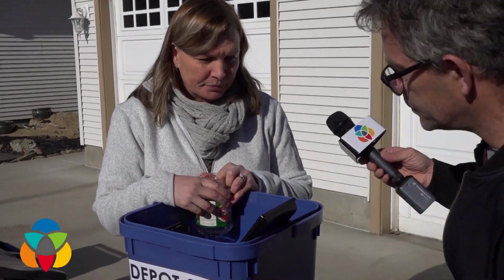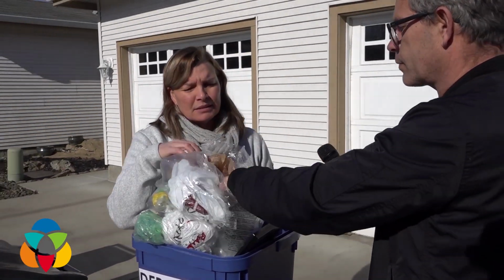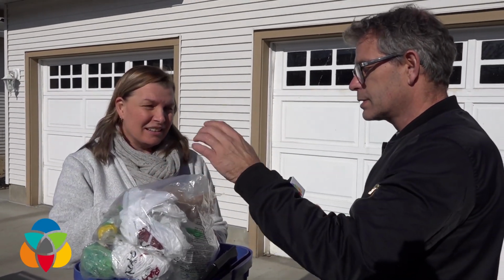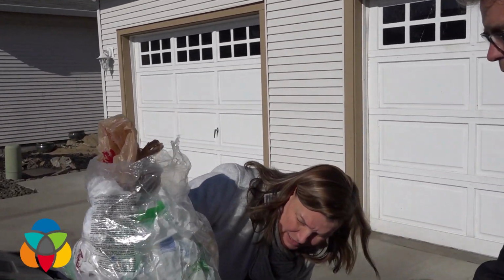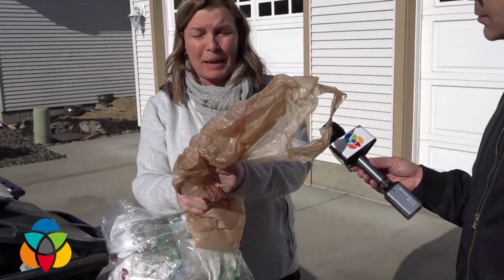Right, and this is another common one here, right? Yeah. A lot of us are still using plastic bags when we buy groceries, at least sometimes. Looks like it should be in the blue bin, but no. No. So this is another... The trouble with these and other soft plastics is, when it gets to the plant, it acts like paper on the sorting line, and then it gets mixed with the bales of paper, so that's a problem.